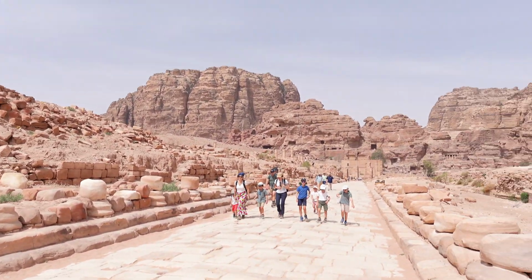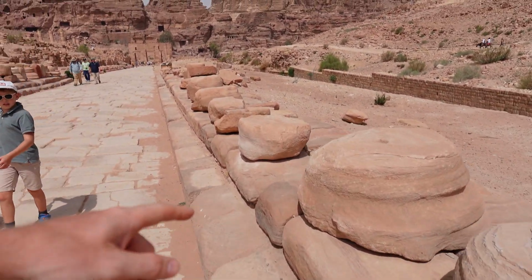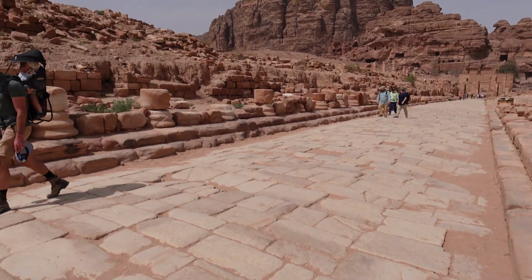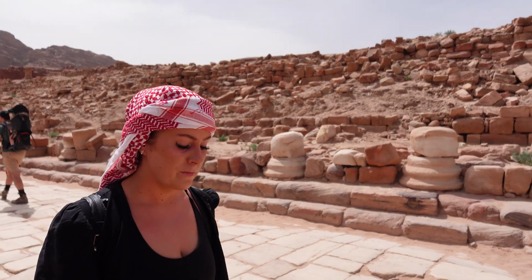And this is what's left, rubble. See, they would have had pillars all down here. Would have looked so cool. Imagine how grand it would have looked. Yeah, I know. Would have been amazing.